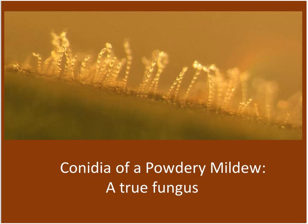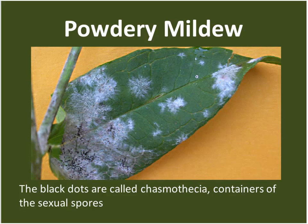And that means that most fungicides will have a crack at a powdery mildew, as compared to a downy mildew, which needs very specialized fungicide materials to work on it. Certainly not the same things. You need some materials for one of those diseases and different materials for other diseases.